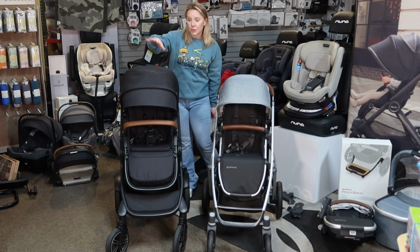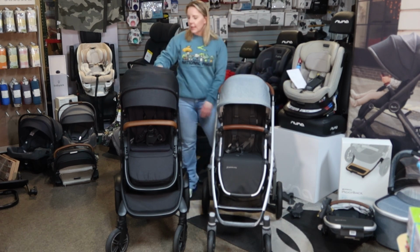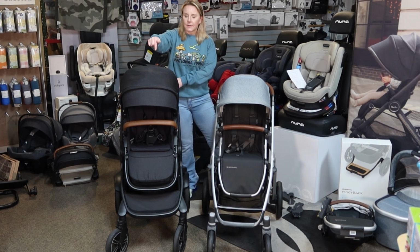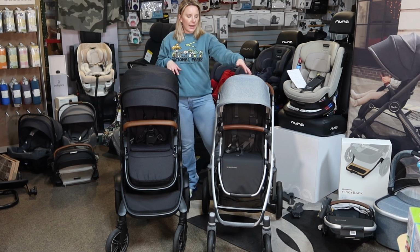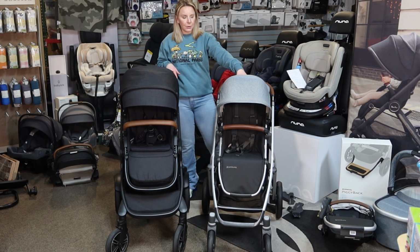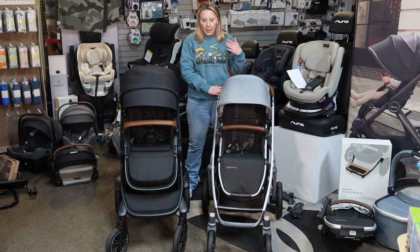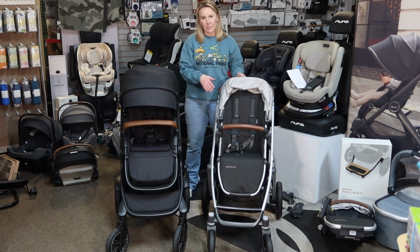So Demi Next, which is the black stroller here on my right, the caviar color, that's their black. This one's going to retail for $950. As you see it, the seat that's sitting on it right now will hold 50 pounds. The stroller on my left is the UppaBaby Vista V2. The color that it's shown in is called Gregory. That's sort of this grayish blue color. This retails for $999, and the seat that you see on it right here holds a child that's 50 pounds.